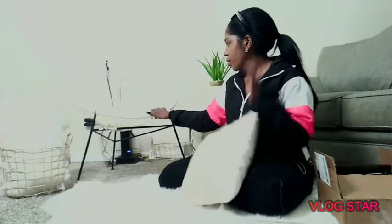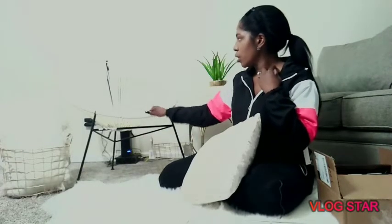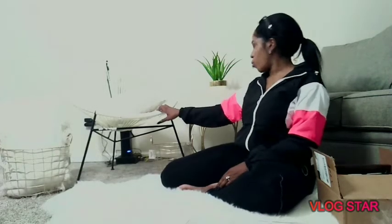I got this egg chair as well today. And this one was from Marshall's. And I got this for a steal. It was $39.99. Like, this was a steal. So this is Five Below, $5. And this one was $39.99. This was such a steal from Marshall's.